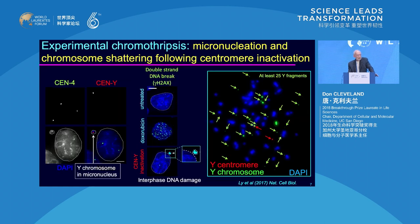And if you did that, here, in the first cell cycle after inactivating the Y centromere, it went into a micronucleus. You can see in the bottom left, it went into a micronucleus. That micronucleus has a fragile nuclear envelope, and it ruptures. And when it ruptures, the micronucleus collects double-stranded breaks marked by gamma H2AX there in the center panels. And then when that micronucleus gets into the next mitosis, it shatters. And here you can see at least 25 fragments of the Y visible at the light level, including the Y centromere being broken into two pieces. So now we know how you can missegregate a chromosome, how you can shatter a chromosome by its incorporation into a micronucleus, where it collects double-stranded breaks in interphase and then is shattered by the next mitosis.